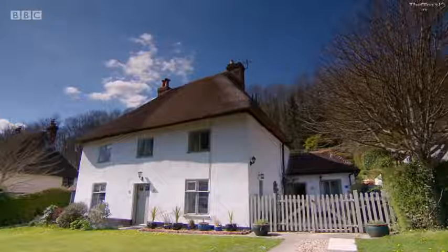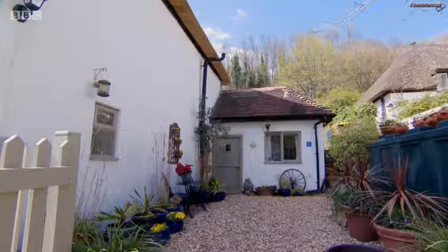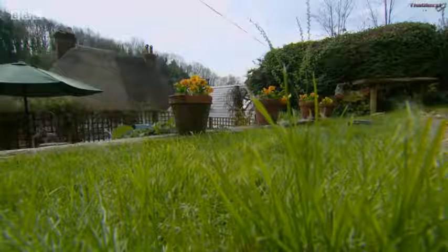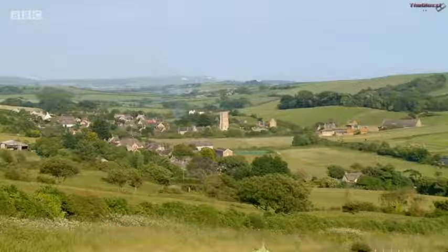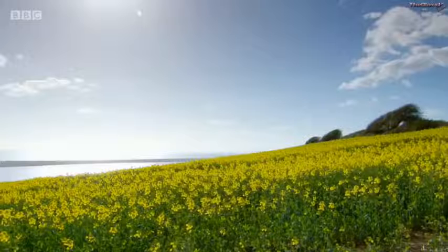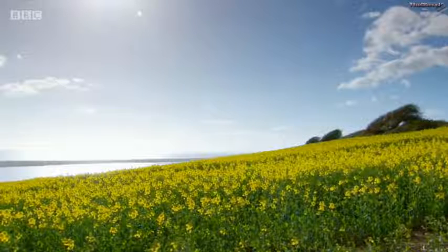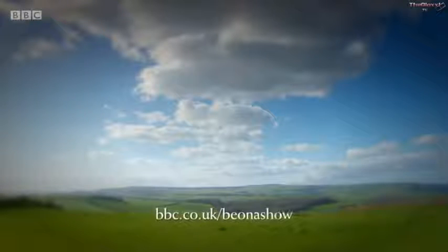John has since returned to Milton Abbas for a second viewing of the mystery house and is eager to put in an offer. All that remains is for John to sell his property, and Dorset may soon welcome a new resident. If you'd like to escape to the country in Northern Ireland, Scotland, Wales, England, or further afield to the continent and would like our help, then please apply online at bbc.